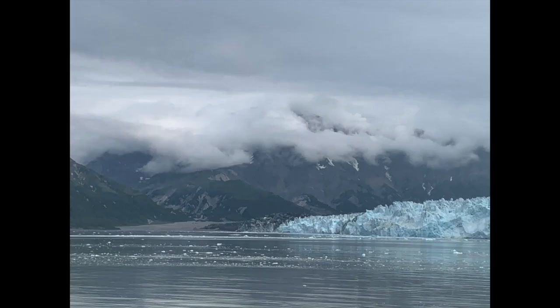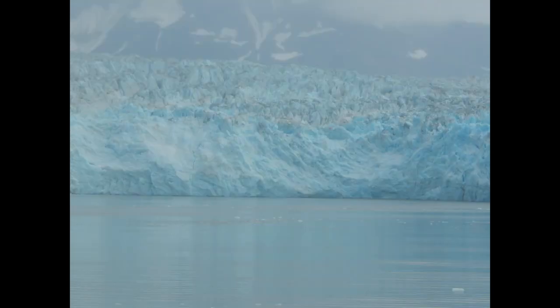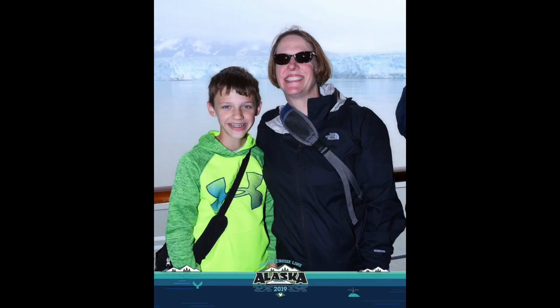So before the cruise, I had said something about being on deck for the whole 2 hours that we were cruising around Hubbard Glacier because I went to see it, and I had more than a few people say, "How on earth are you going to be up for 2 hours looking at this glacier?" And I probably could have looked at it all day long. It was amazing, and we were on deck 4 for most of the time we were viewing the glacier.